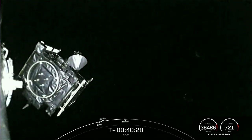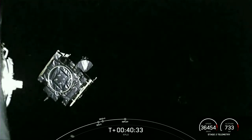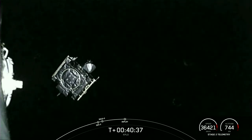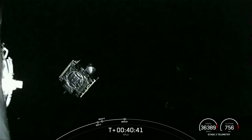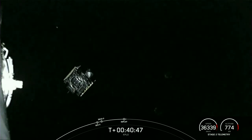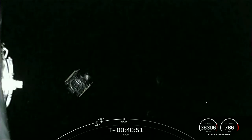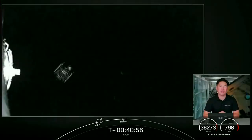The Korea Pathfinder Lunar Orbiter flying free of the SpaceX Falcon 9 upper stage, which placed the spacecraft on a precise ballistic lunar transfer trajectory. SpaceX reported an on-target injection after that second burn of the upper stage. So after about 6 years of development and $180 million, this spacecraft, South Korea's first mission to the moon, is on the way to its destination.